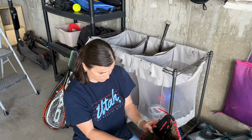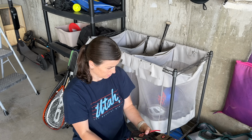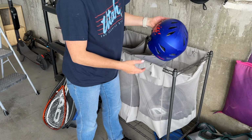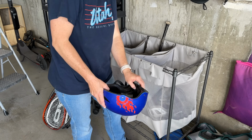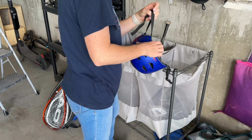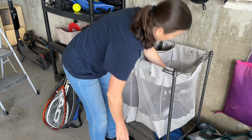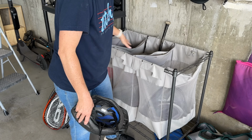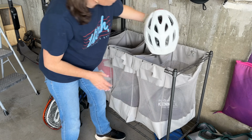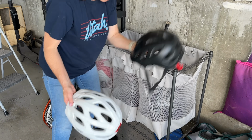We do soccer. They like to play basketball outside. We're mostly soccer. Okay, this helmet, I believe, oh, actually this one might be the one that fits. I don't have a ton of stuff in these, so this is just taking up too much space. I don't know about these helmets. I know this one is the one I use and this one's the one my husband uses.